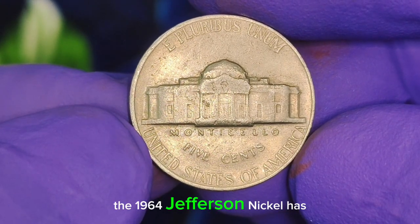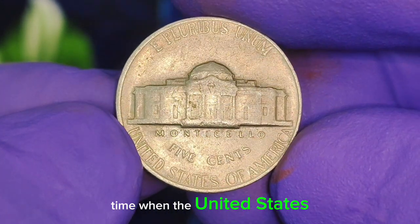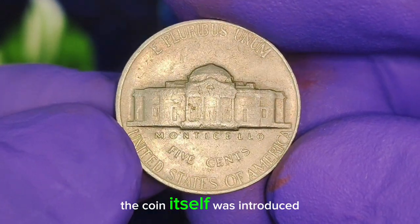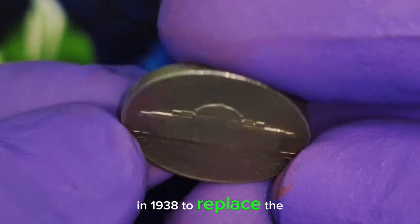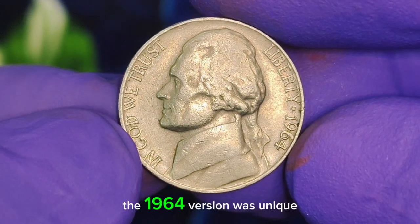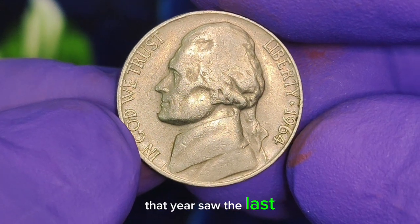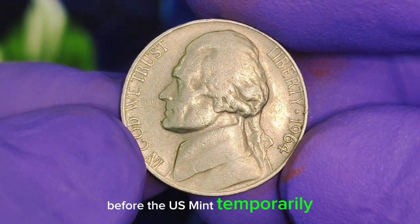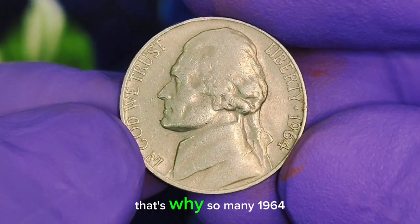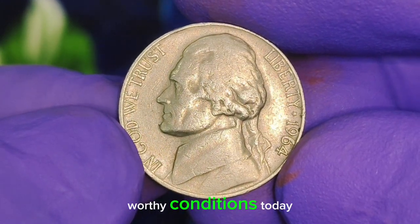The 1964 Jefferson nickel has a deep historical background. It was minted during a time when the United States was going through major social, political, and economic changes. The coin itself was introduced in 1938 to replace the Buffalo nickel, and features the third U.S. President, Thomas Jefferson. The 1964 version was unique because it marked the end of an era. That year saw the last issuance of nickels before the U.S. Mint temporarily halted the production of new dies due to the coin shortage crisis. That's why so many 1964 nickels were minted, yet few survived in collectible-worthy conditions today.